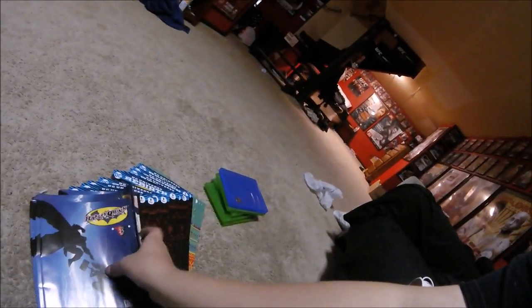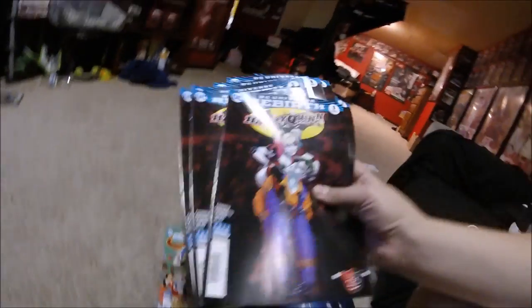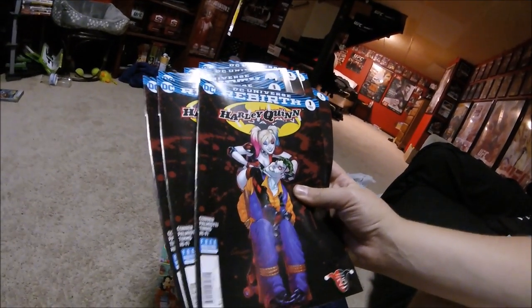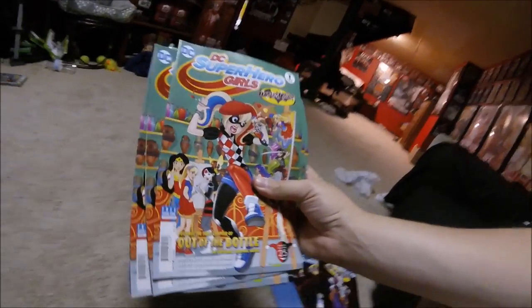We got this huge stack of comic books. I've never found comic books before, but there's a huge stack of them. There's about four different ones. Let's see what we have here. We have this one, Harley Quinn. I think they're all Harley Quinn. Then we have this one right here, which is also some Harley Quinn. And yeah, there's three different ones. This one is Harley Quinn.